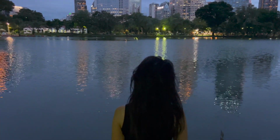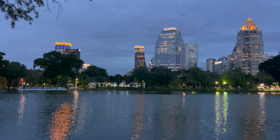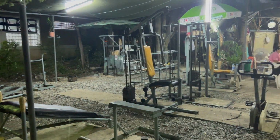The lake at Lumphini is actually artificial, but it's filled with so much nature, terrapins, lizards. So yeah, Lumphini is so cool. It's like this natural habitat in the middle of Bangkok. There was like monitor lizards, turtles, well, freshwater turtles. I think they were terrapins, we're not 100% sure. But yeah, it was so nice. There were also random fitness classes, like dance classes going on. There was an outdoor gym. There's so much to do in Lumphini Park.